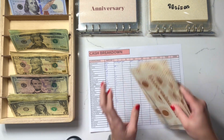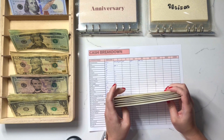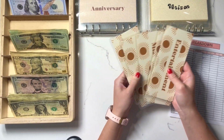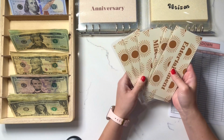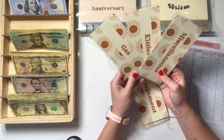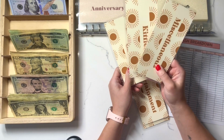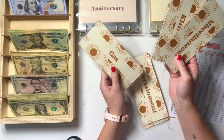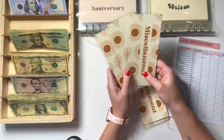They are. So let's get started with my variable cash envelopes. I'm not gonna be stuffing miscellaneous, my cat envelope, or my gas envelope this week. These two I stuffed in the beginning of the month, and this one I already stuffed last month, and I filled up on my gas last week. So these aren't gonna get anything.